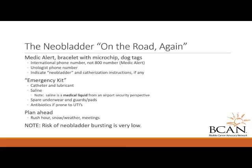There's a fair amount of discipline and planning that I would suggest is necessary with a neobladder because we end up with this kind of timed voiding. So let's say it's roughly 4 hours, give or take. And so if you're going to be driving through rush hour, or there's snow or weather conditions or meetings or whatever, you may want to void earlier than you feel like you would need to in order to get through whatever this potential obstacle to your being able to void might be.